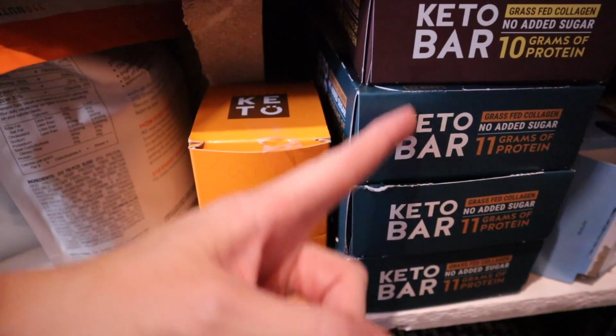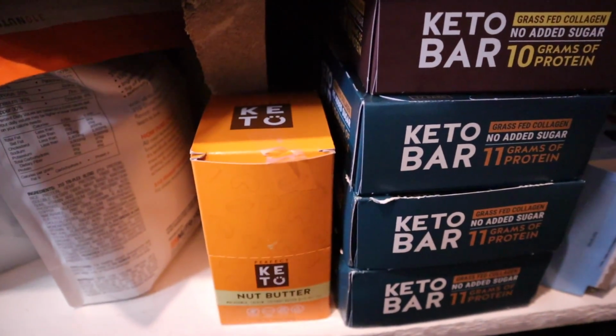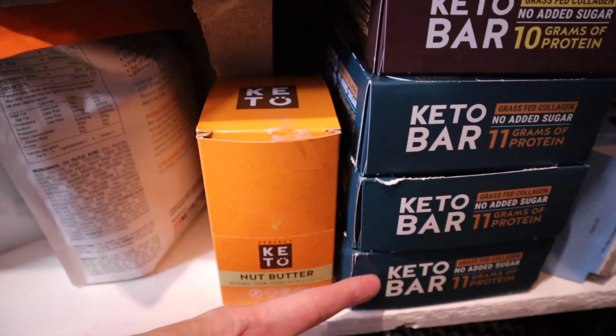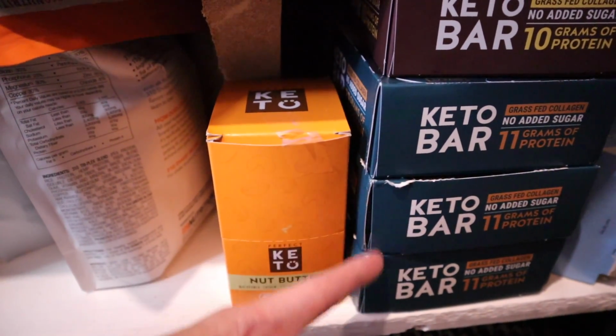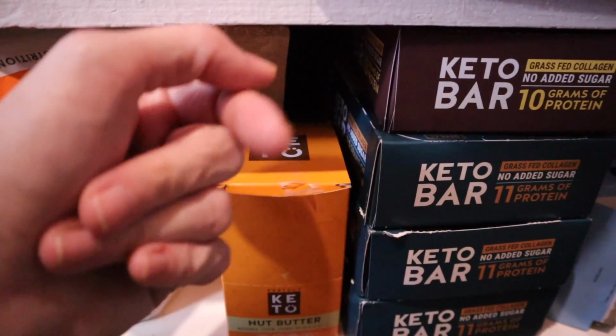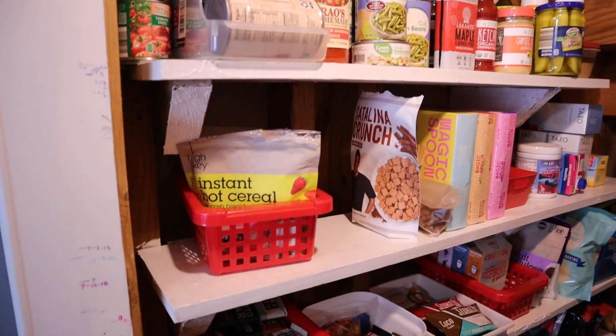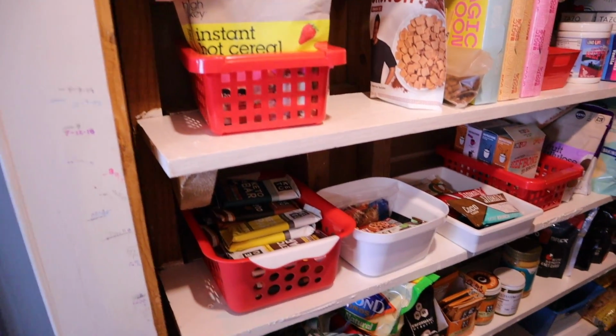And I'm not lying. I told you my favorite bars of all time are the perfect keto bars. Chocolate chip cookie dough is my favorite, so I never want to run out. I always have them on hand. And then Kerrigan likes this one, and so does Chris. So this one was the almond, and I keep it too. So that is my insanely stocked keto pantry.